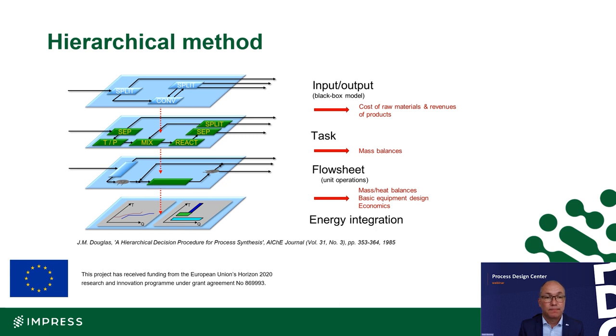The next level in the process flow sheet is unit operation. Often, process simulation software is used to determine the operating conditions and validate the mass and energy balance. The final step is integration and optimization of the process, for example, with respect to energy. When dealing with conceptual process design, the task and flowsheet level are mainly considered in an iterative way, moving up and down in the hierarchy.